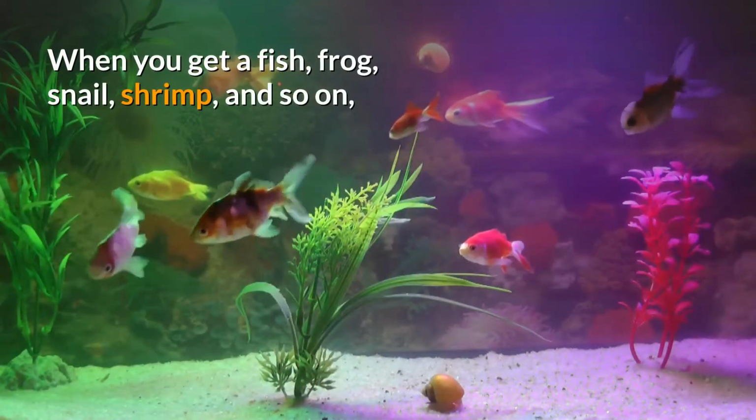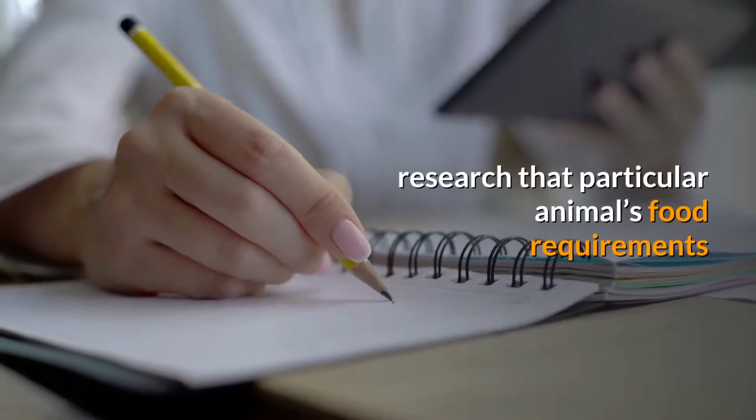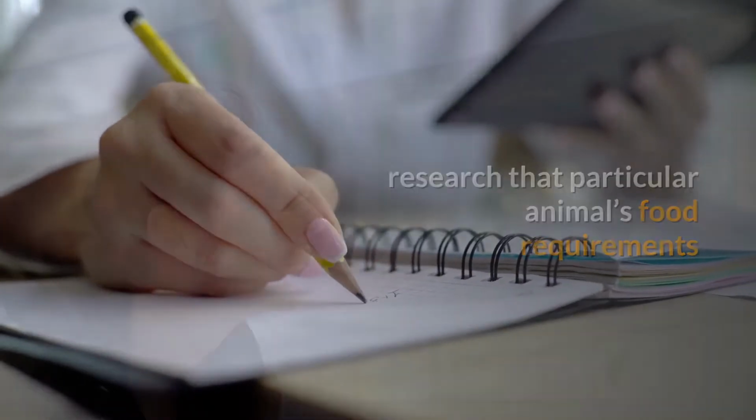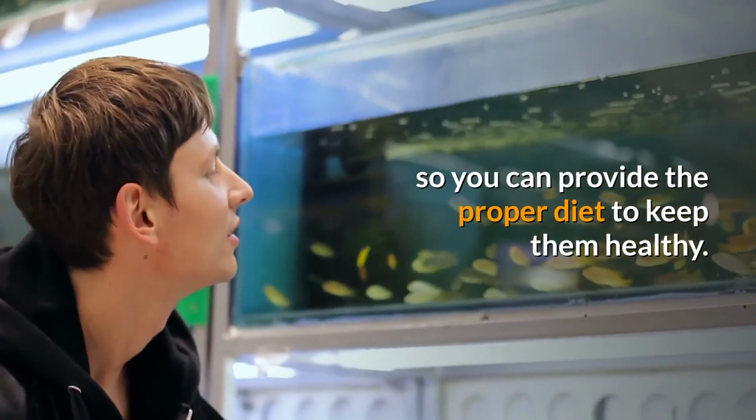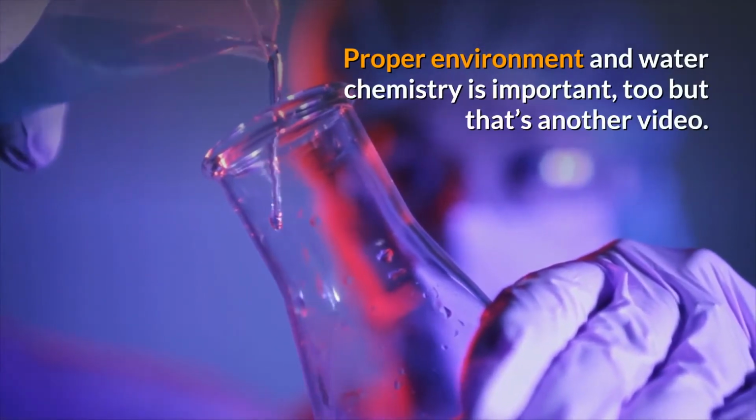When you get a fish, frog, snail, shrimp, and so on, research that particular animal's food requirements so that you can provide the proper diet to keep them healthy. Proper environment and water chemistry is important, but that's another video. Let's look at an example.